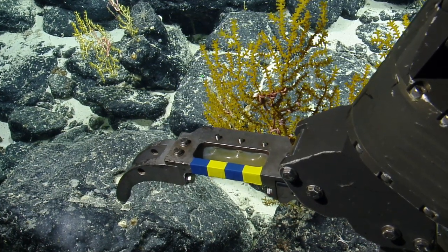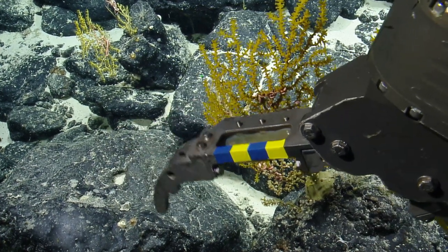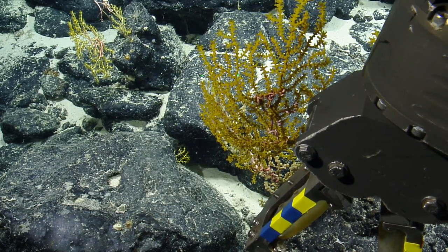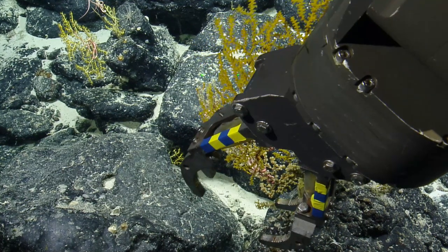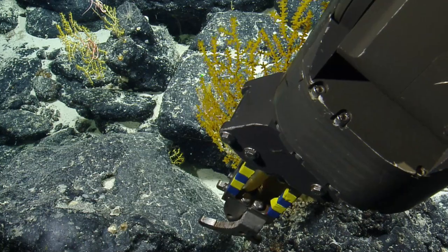This one might be too tough to get. I also think that they're down at the bottom of this, but there's a whole bunch of living coral. Or actually, maybe not. But if we're on the other side, we might see it a little better. Yeah, if you can't get this, it's okay.